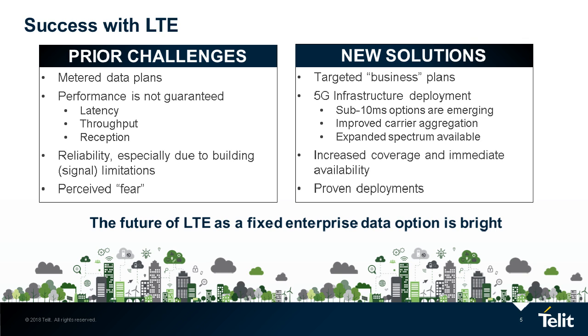Things like, hey, you're not supposed to be streaming video across these connections, but they're giving you the option to purchase, from a cellular standpoint, a sustained speed type thing. So we're really seeing that as a positive trend.